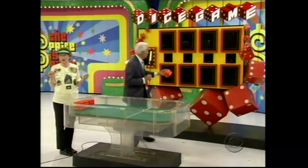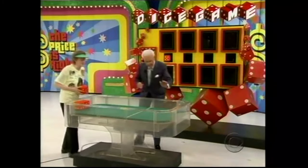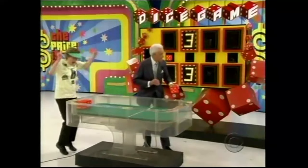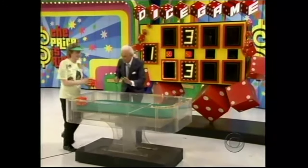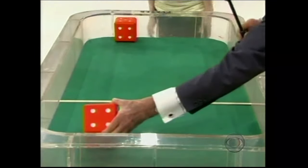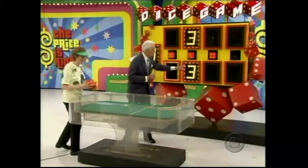No. Do you believe the next number is higher or lower than five? She thinks it's lower. And on we go, Mary Ellen. She's rolled a three. Is that it? Yes, you got that one right. Beautiful. Do it again, Mary Ellen. Is it a four? No. Is it higher or lower than four? Lower, Bob. Lower than four, please.